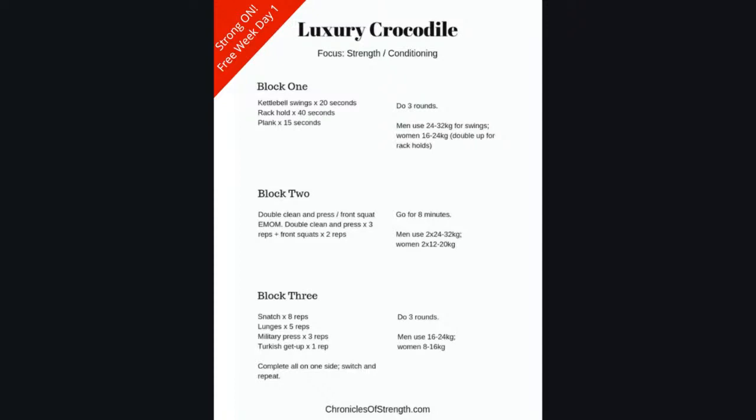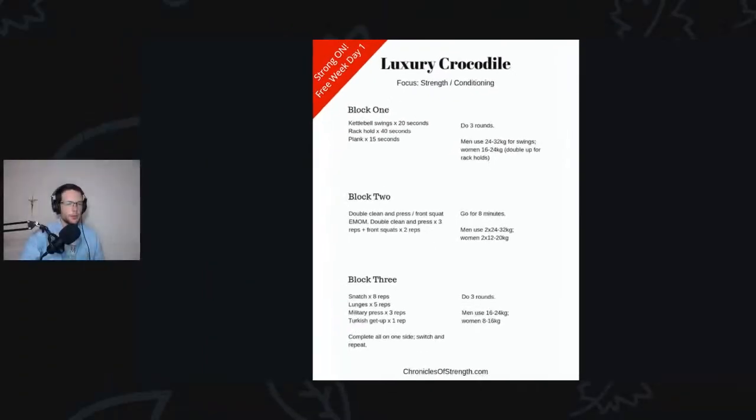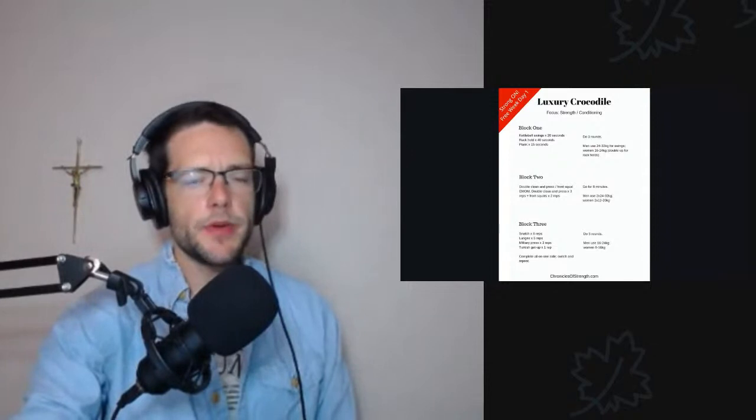And block 1 is this really cool old school lead in. Block 2 is this challenging strength set. And block 3 is this cool metabolic conditioning single arm complex. So you're just covering a lot of different bases in this one simple kettlebell routine. So I hope you guys give it a shot.